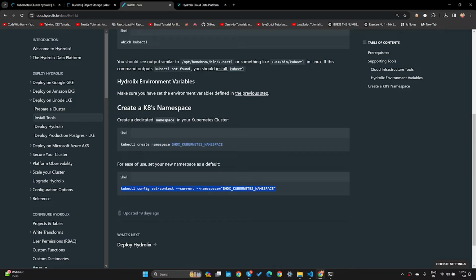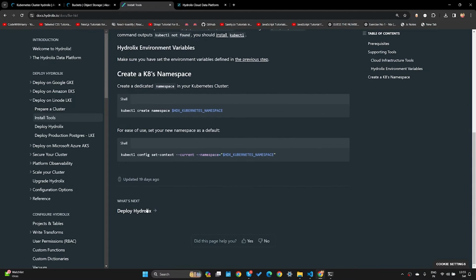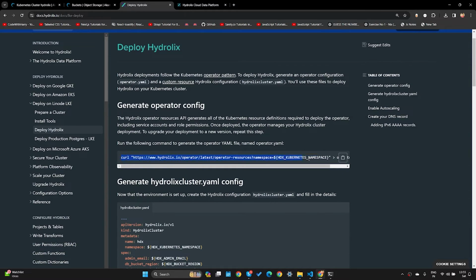So whatever we are going to do will be inside this namespace. So let's go ahead and do it. Let's set the context to this namespace. And as you can see, that context has been modified. Let's deploy Hydrolix now. And as you can see, this is a file that we'll have to download.